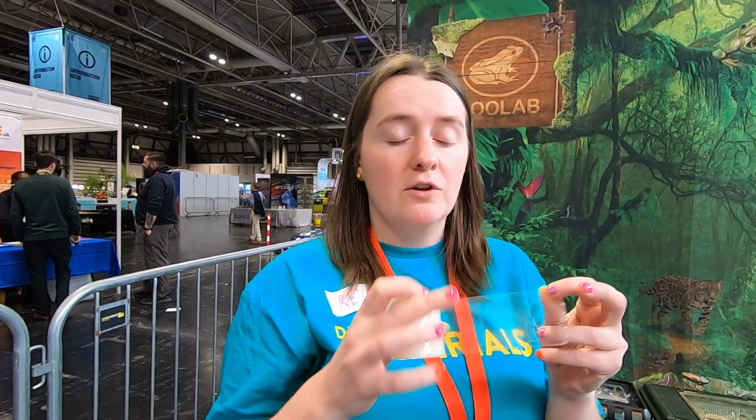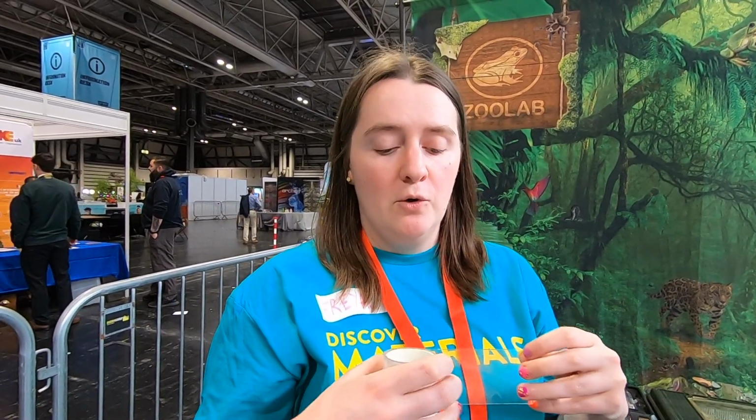We've got loads and loads of tiny microscopic points which work with Van der Waals forces, these sticky forces that allow this tape, without any residual glue or any adhesive, to be able to stick to the walls and be used again and again and again. So we've come over to the Zoo Lab from Discover Materials to have a little collaboration and have a little look at the gecko and how that's worked.